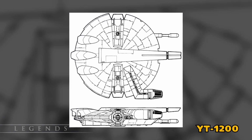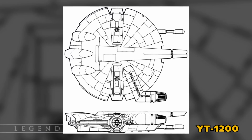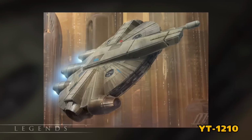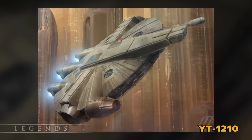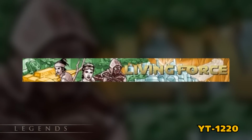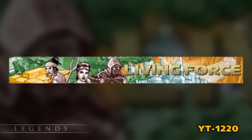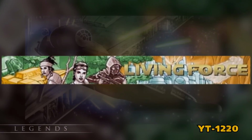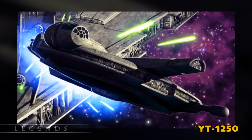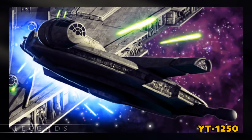In order to sell off the remaining 1200s, the CEC slightly modified them into what they marketed as the following new models. The YT 1210 was nearly identical to the 1200 but for an additional engine. The YT 1220 was only mentioned in the Wizards of the Coast Living Force role-playing campaign.